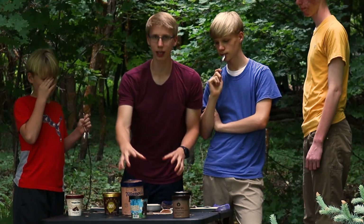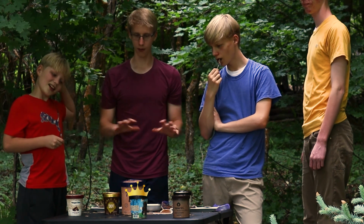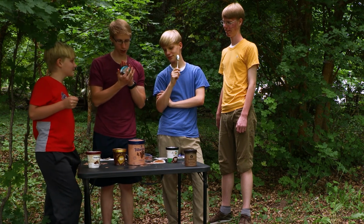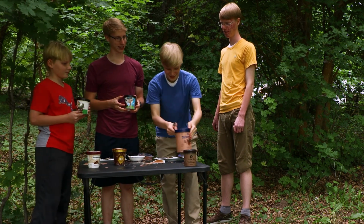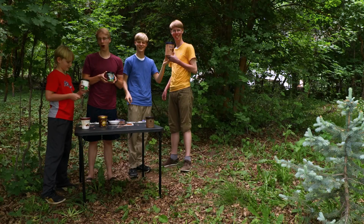But I think ultimately, overall, I like the Ben & Jerry's the most out of all the ice creams. This is a melted analysis. So, everyone hold your number one pick. Me and Edward are standing next to each other. This is messy. So these are the champions.